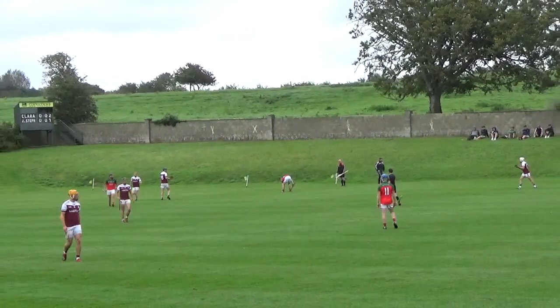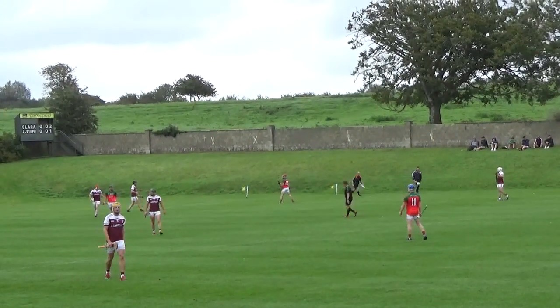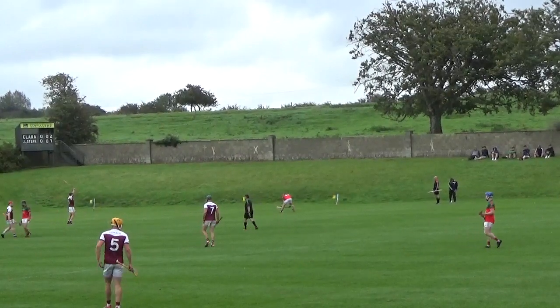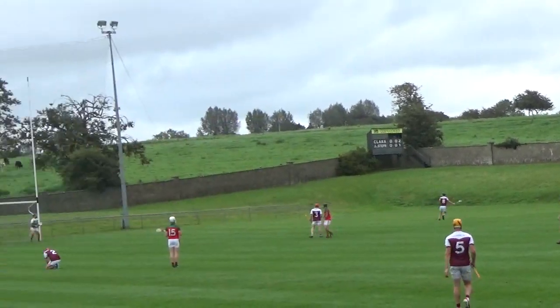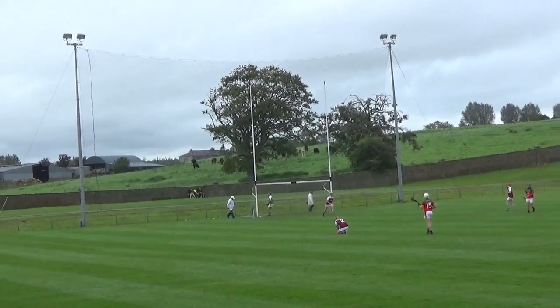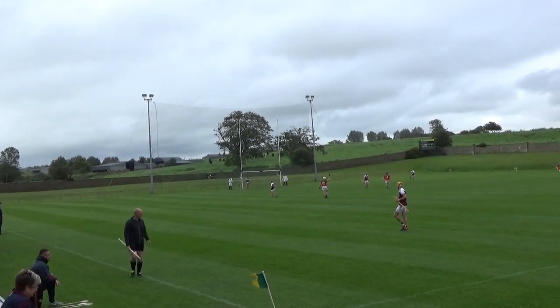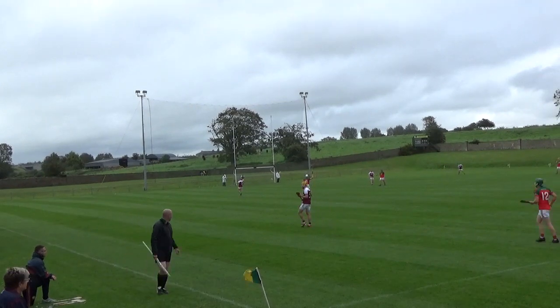Owen Guilfoyle, the free taker in chief for James Stevens. He's an assured free taker. He should be able to put that over the bar despite the windy, blustery conditions here in Bennett's Bridge, and he does so. It's over the bar. 2 points to 2 here in Bennett's Bridge.